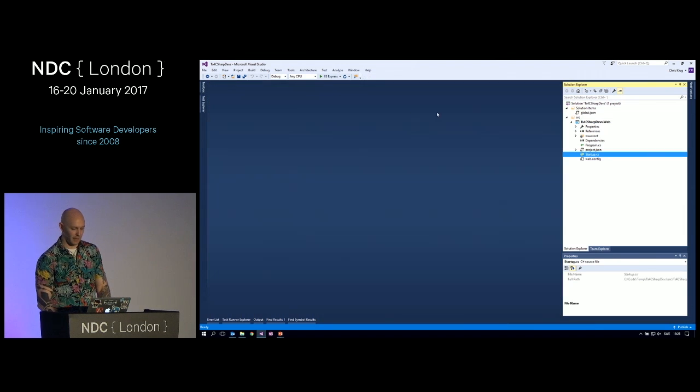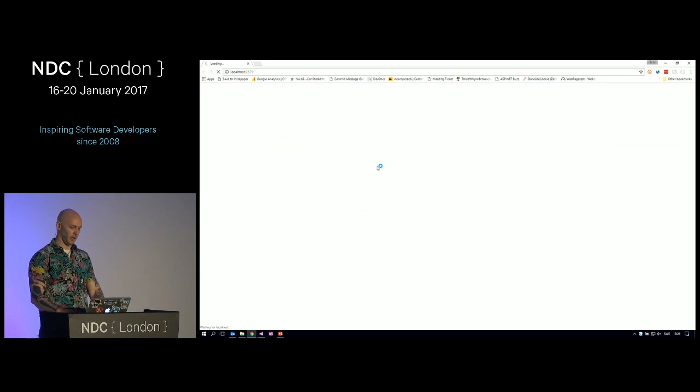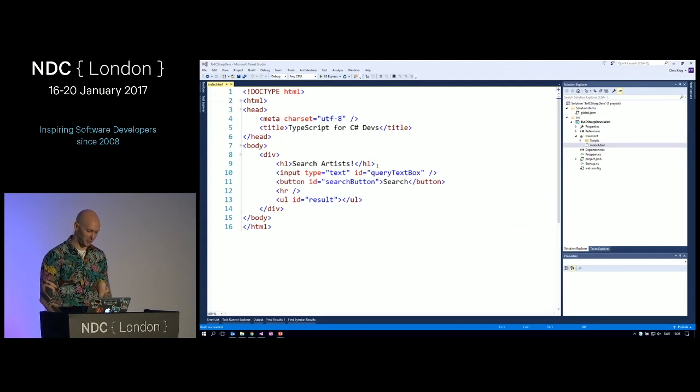And if I go in and have a look at the wwwroot index.html, it's an HTML file. It has an input, a button, and a UL. So if I run this, it builds, maybe. It runs, and it's beautiful. Nope. I was supposed to be an art director. I ended up being a coder.